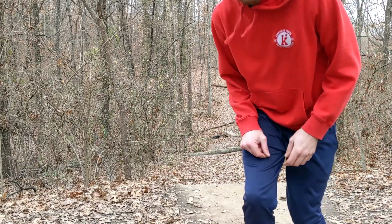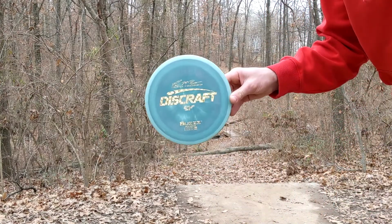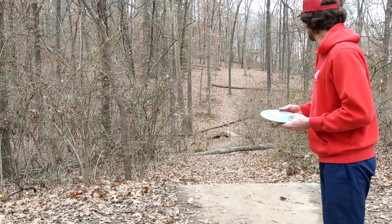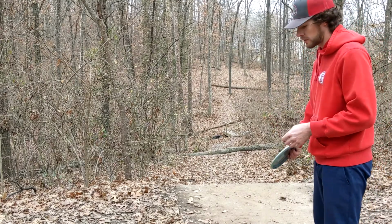Short, but that's basically the flight path that I'm looking for. Throw my ESP buzz next. Similar throw, should kind of get me maybe 50 to 75 more feet, which would be perfect.